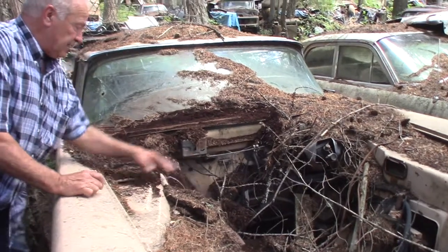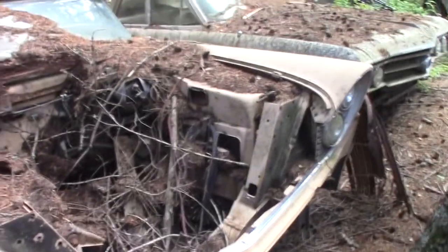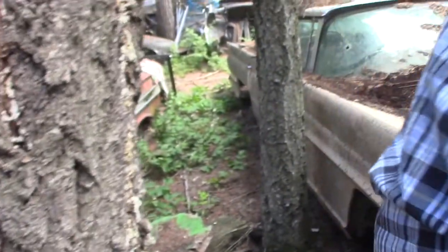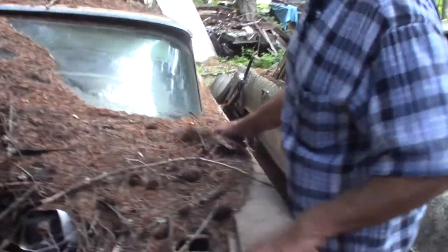Lincoln Premier. 59 Lincoln Premier. No motor, no transmission, no hood. No transmission in it. Body is very little rust in it. Straight. Been sitting here for a few years.